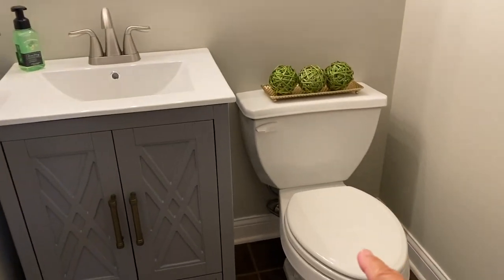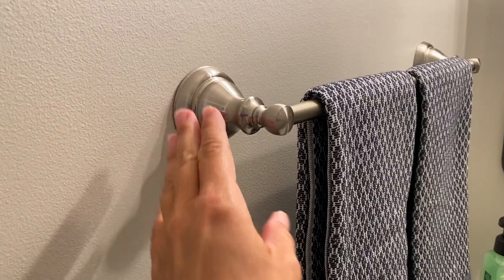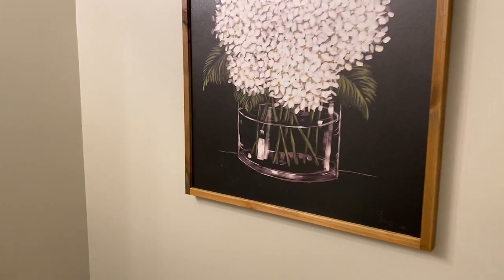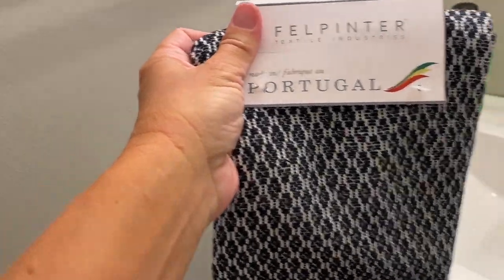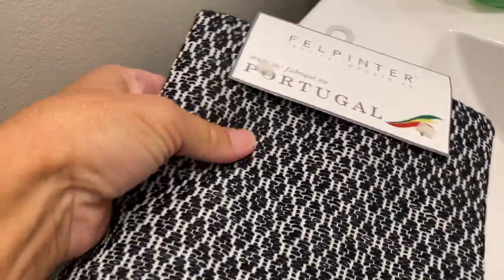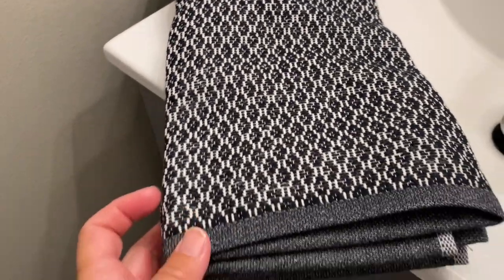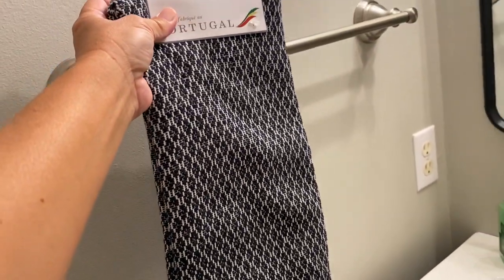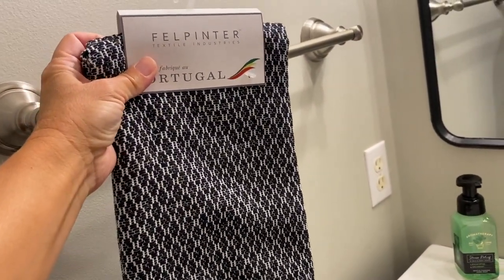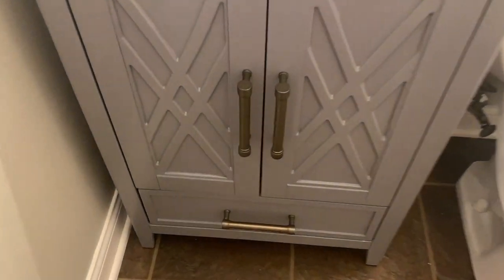Because of course, we did not change the toilet. I kept my toilet paper roll. I kept my original towel holder in here as well. And this picture was already in the bathroom, so it stayed. So I just picked up these towels actually at Home Goods, and they're kitchen towels, to be honest, but nobody's gonna know. And I wanted something with a little bit of color and decoration, so these are gonna be my new hand towels.